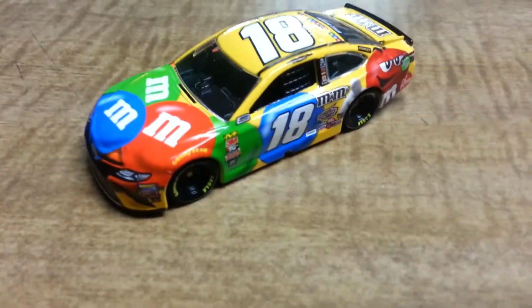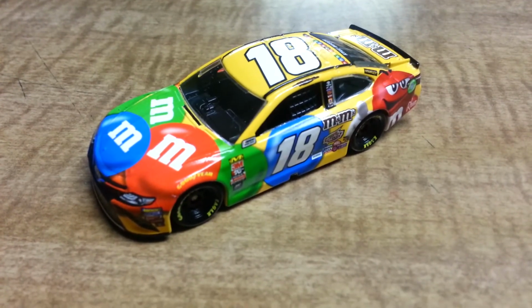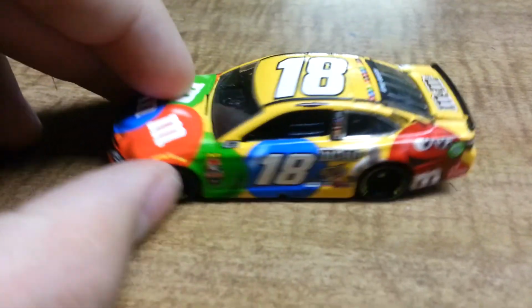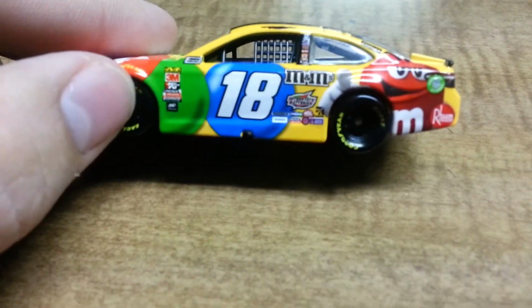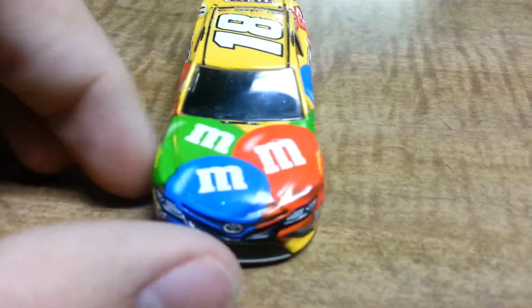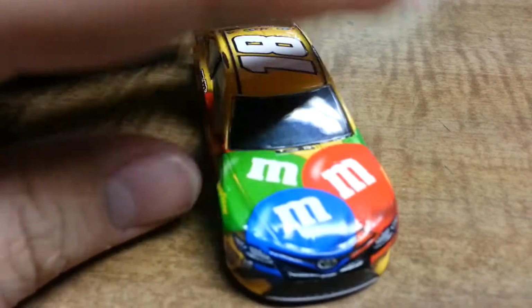I was very, very reluctant to get this at first because I do not, and I repeat, I do not like him. But I eventually gave in and got it. This is Kyle Busch's number 18 M&M's car from 2018. I believe it's Wave 2 and the Daytona 500 wave.